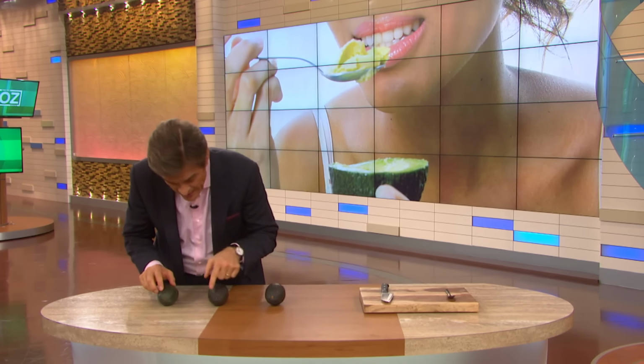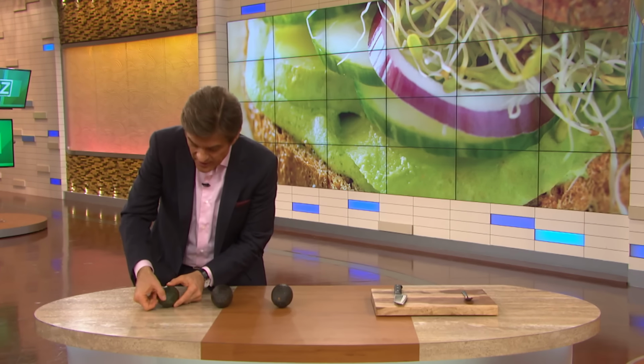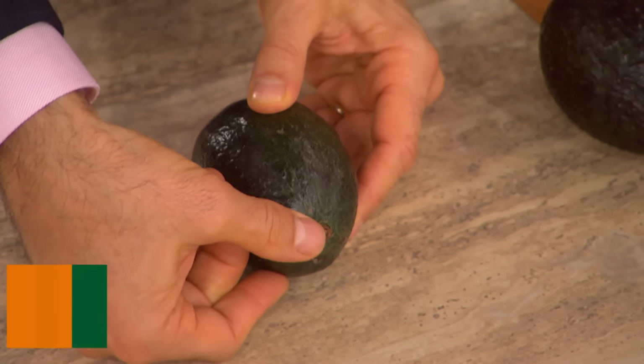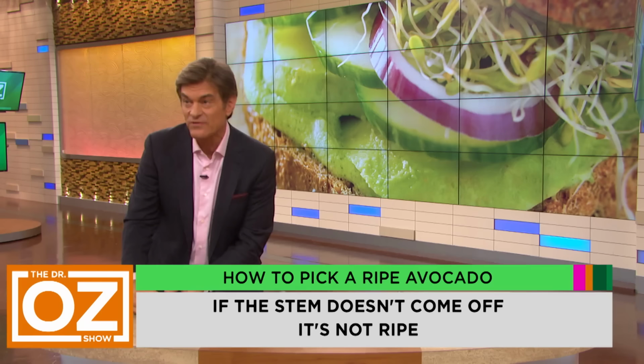It comes down to the stem. See the stems? They're all next to each other. If it's not ripe yet, like this one, you push on this little thing, the stem, and nothing happens. It doesn't come off. It's stuck there. You really have to pry it off to get it off. That means it's not ripe yet. Do not buy this one. You're wasting your time. You won't be able to tell the stone from the fruit. It's gonna taste all the same.